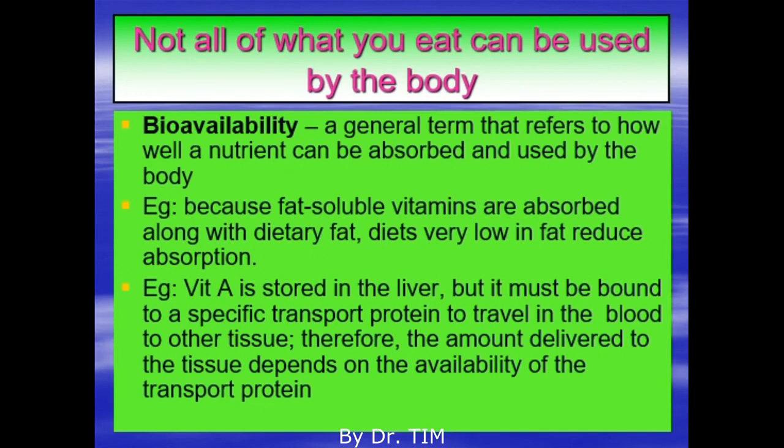For example, if you remember the previous chapter, we covered the fat-soluble vitamins: vitamins A, D, E, K. If you eat a low-fat diet, it will reduce the absorption of fat-soluble vitamins during the absorption process. So we have to eat fat-soluble vitamins along with a high dietary intake of fat.